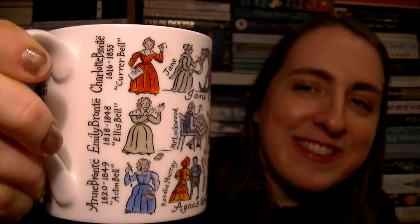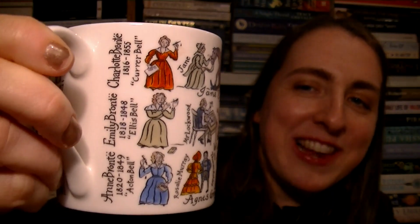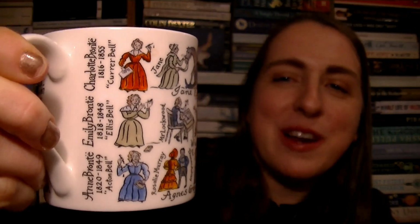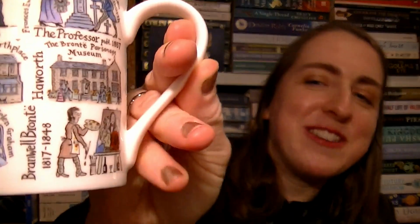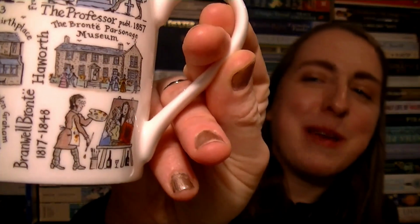I would have liked more characters from Villette, but they have limited space. But it does have the three sisters and their real names obviously, and their pen names, as well as their dates of birth and death, the publication dates of all of the books, and also it actually has this picture of Branwell down the bottom painting the pillar portrait, which I think is a really fun detail. So very much enjoying this mug.